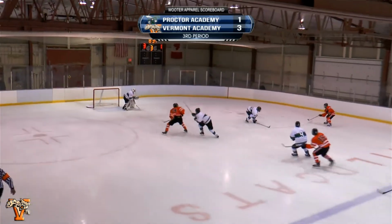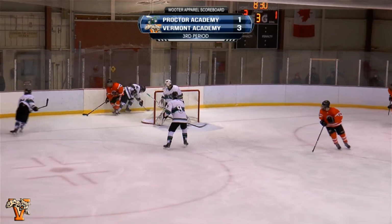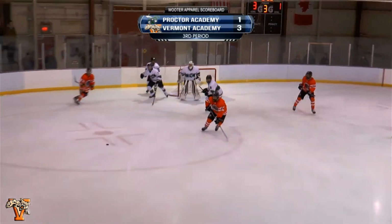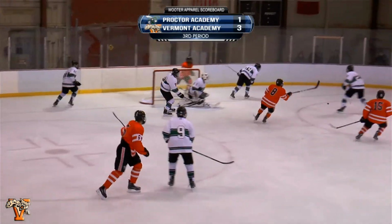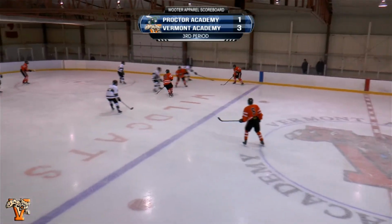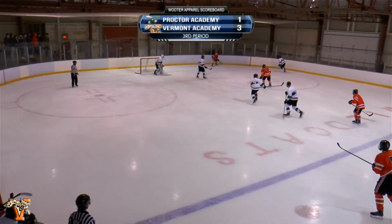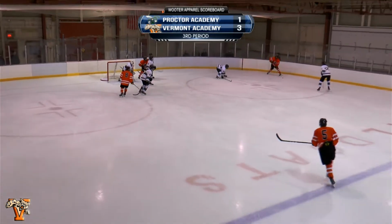Here come the Cats. Flip pass into the middle. Great shot and a good save by Wilson. I think that was Moyes got a piece of it. Moyes deflected it. That's him right there, 24. He deflected it on goal. Wilson had to make a quality stop. Wilson able to get a chest to it and then get back up to his feet quick enough to locate the puck.